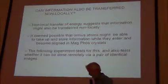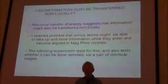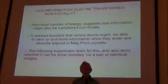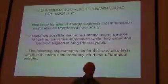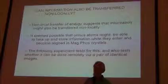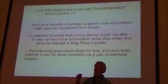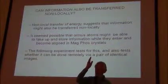Since I found that the energy can be transmitted non-locally between two identical images, it suggested I really wanted to know whether information could also be so transmitted. So I made use of the Ormus. This is where the Ormus really came in. I made use of the discovery that Ormus going into magnesium phosphate raises a very high dowsable energy.